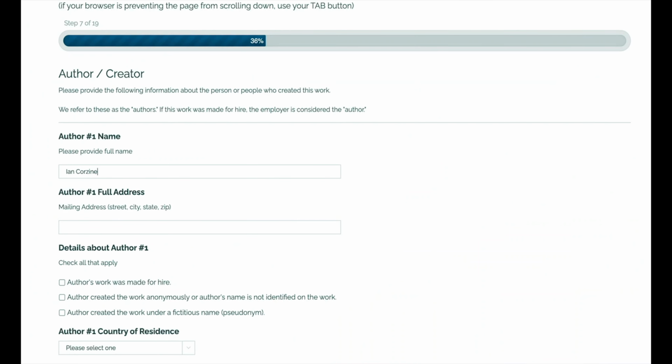All right. Now we go into the author creator section. The author, for purposes of copyright, is the person that created the work. And it could be two things. It could be you personally creating your own music, or it could be someone you work for. So let's say you created music as an employee of a company, then the author in that case would actually be the company. In this case, it's me. So I'll put Ian right here.